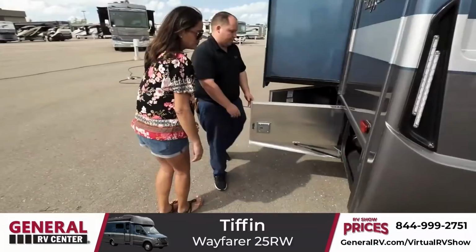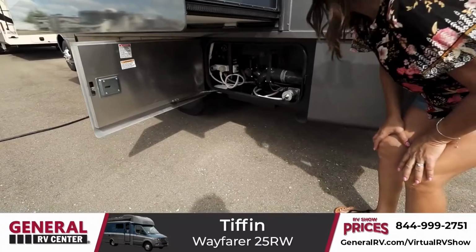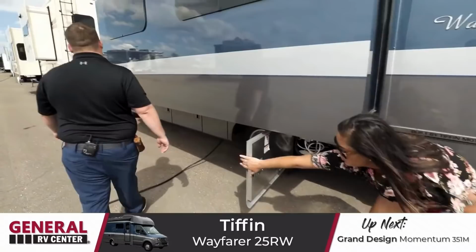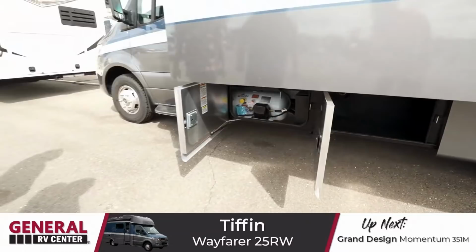I can't believe how much storage is on here. Over there, just a little bit of storage with your tanks and tank heaters. Look at the sewer bay. Yep, that's where you dump your black and gray tank. Also, there's an outdoor shower right there. Wow. What's that? A little bit more storage? Yeah. And then right over there, you do have your propane tank.